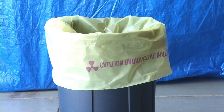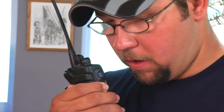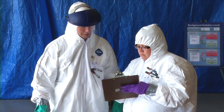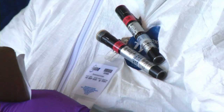Ensure that a container is available to discard contaminated materials and PPE. If you are missing or need additional supplies, contact the decon chief. Obtain survey meters and dosimetry from registration. Ensure all station personnel are wearing dosimetry and proper PPE at all times.